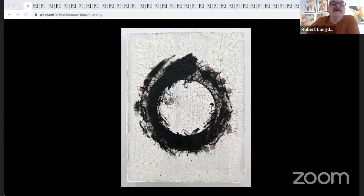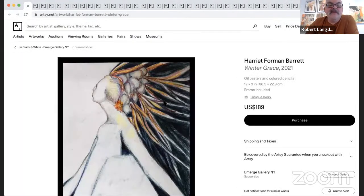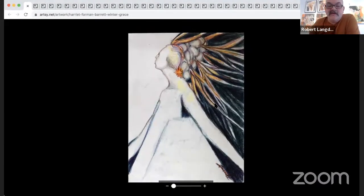I have another piece from Harriet Foreman Barrett. Harriet does not work with black and white, and this is probably as close to black and white as she will get.